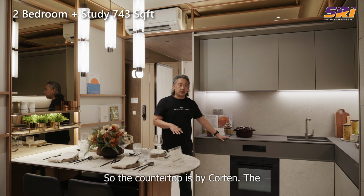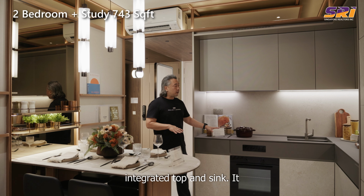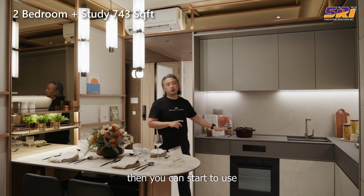So the countertop is by Cotton. The material is known as MDI. It's integrated top and sink. It has antibacterial properties. You can actually prepare your food on the kitchen top, and once you're ready, you can just wash it off, and then you can start to use your induction cooker.